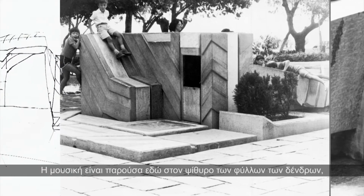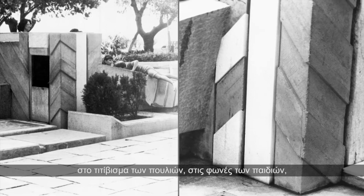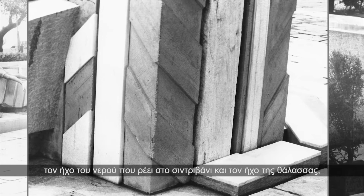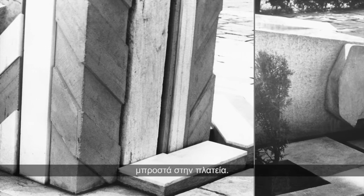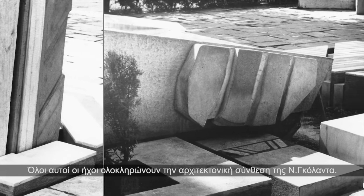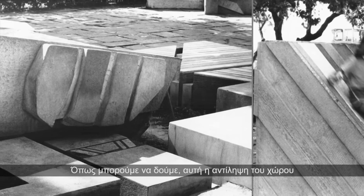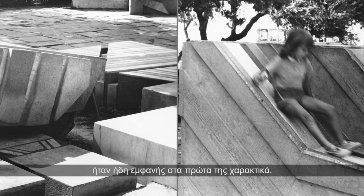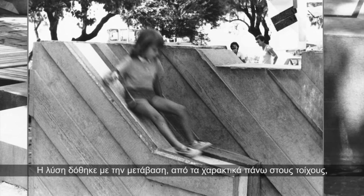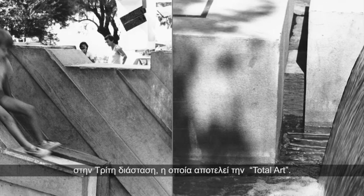Music is present here in the whisper of tree leaves, the chirping of birds, the voices of the children, the noise of the water flowing in the fountain, and the noise of the sea in front of the square. All these sounds complete Golanda's architectural synthesis. As we can see, this conception of space was already evident in her early engravings. The solution was given with the transition from the engravings upon the walls to the 3rd dimension, which is the total art.